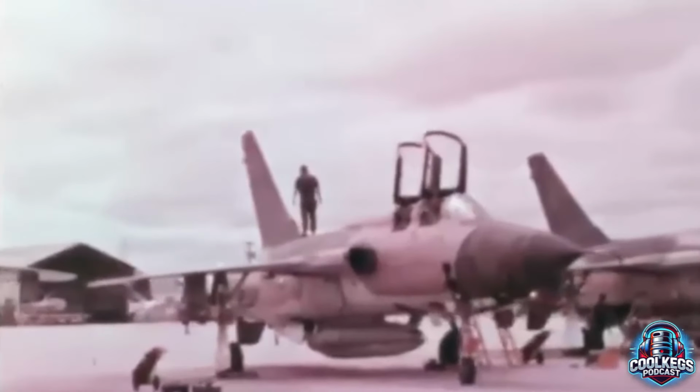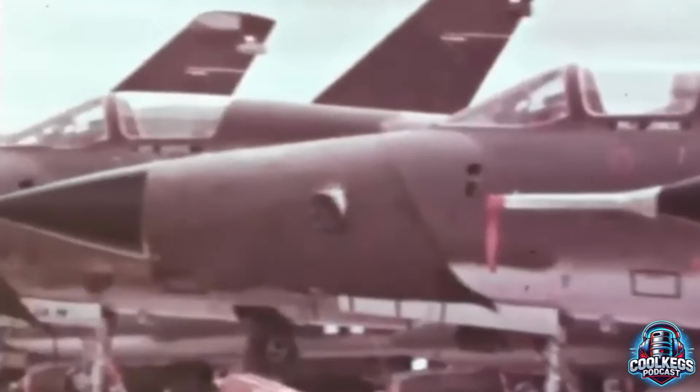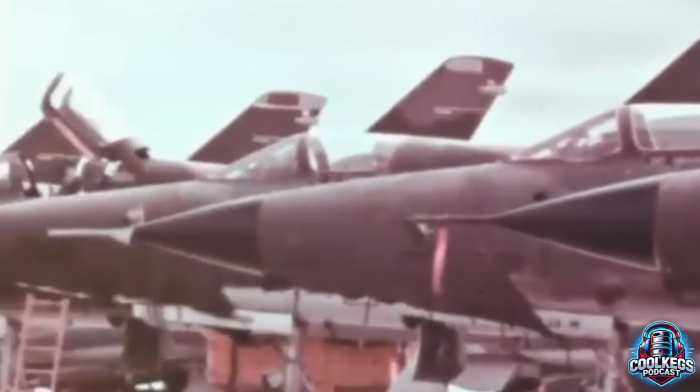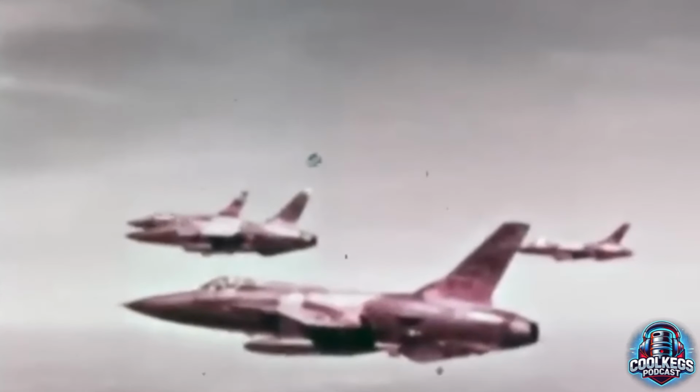Okay. The F-105 Thunder Chief was officially retired from the U.S. Air Force in 1984 after a relatively short but impactful service life. By the time of its retirement, the Thunder Chief had undergone various upgrades, including the addition of electronic countermeasures and an advanced targeting system. But the aircraft eventually was phased out in favor of more versatile aircraft such as the aforementioned F-4 Phantom and the F-16 Fighting Falcon.